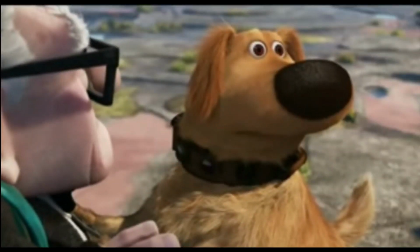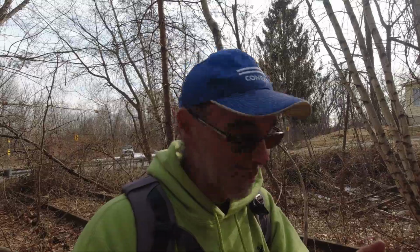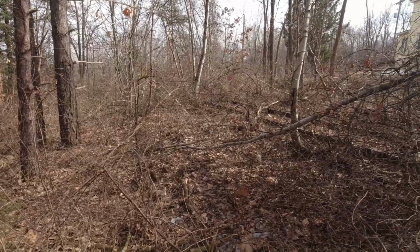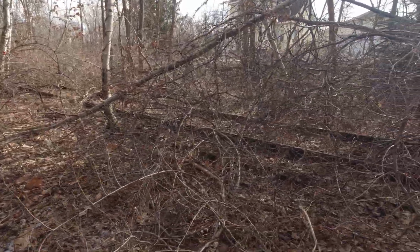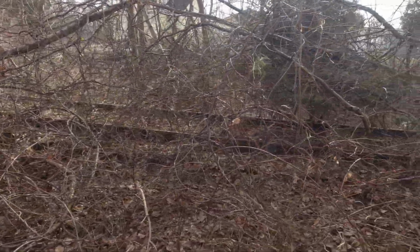Squirrel! Okay, squirrel moment there. There's nothing like the sound of a police siren and a cue blaring by. Well, if it was summertime, we probably wouldn't even see it.